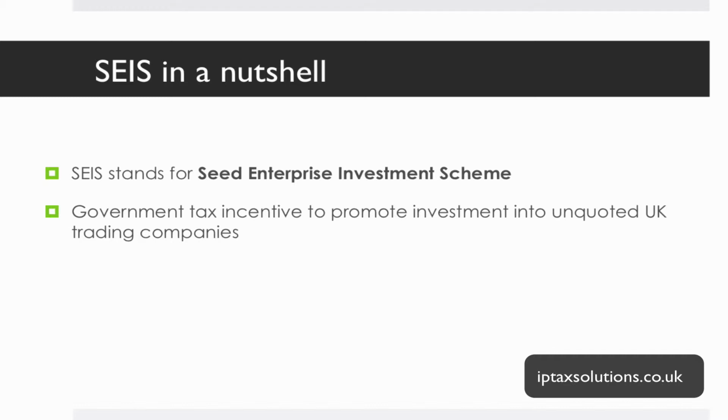So the unquoted bit there, if you're a limited company, you're going to be unquoted. We're really talking here about stock exchange listed companies in the UK. So if you're on a recognised stock exchange, then you can't qualify for either SEIS or EIS. Interestingly, AIM isn't counted as a recognised stock exchange for these purposes, so it's possible in theory for an AIM listed company to qualify for SEIS and EIS.